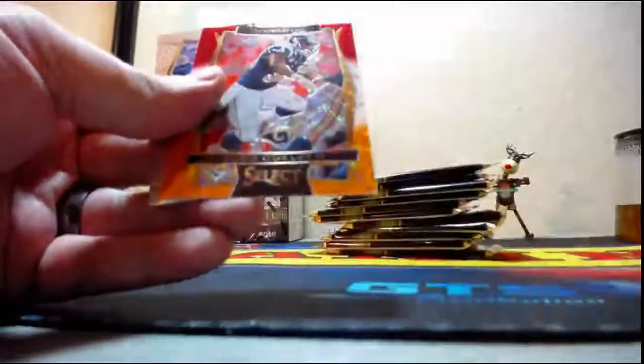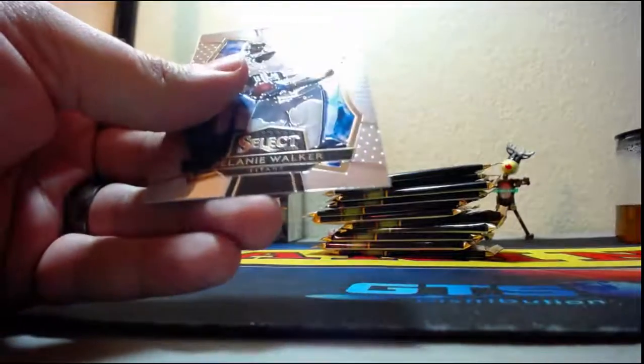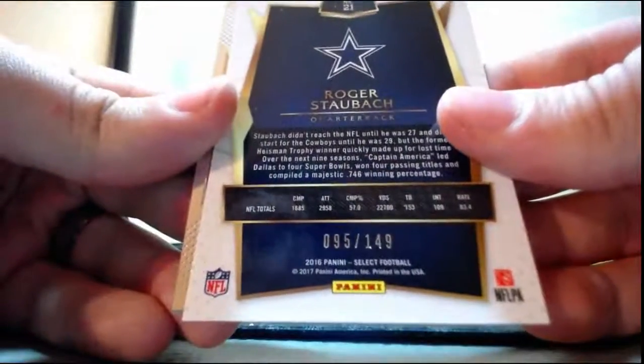Prism Premier Jared Goff. Tricolor, Todd Gurley. Delaney Walker in the back there. Red Blunts, out of 99 Blunts. Going to HL Sports Cards. Peterson, Tom Brady, tricolor, nice one there too. Blue Roger Staubach, 95 of 149 for the Cowboys, going out to CSV.